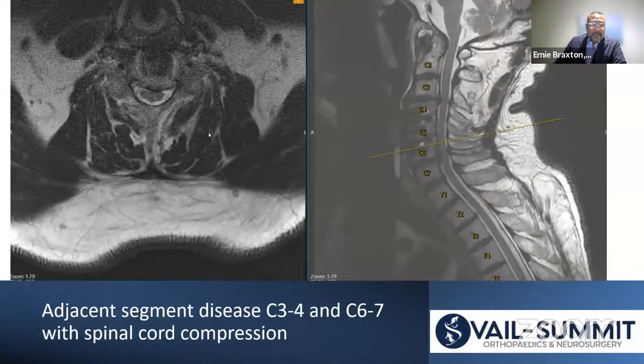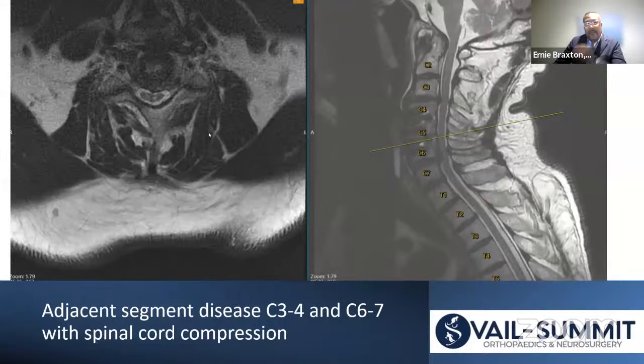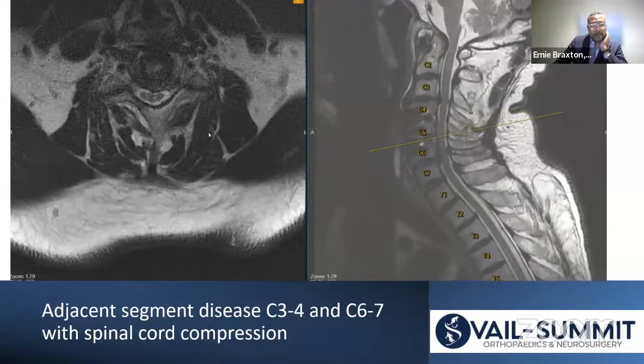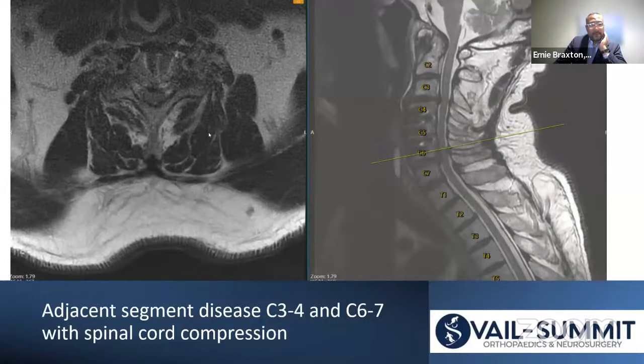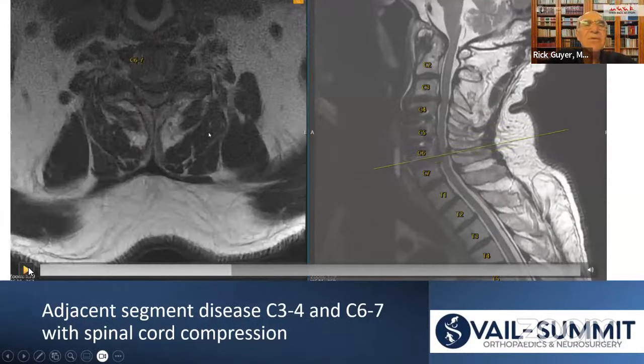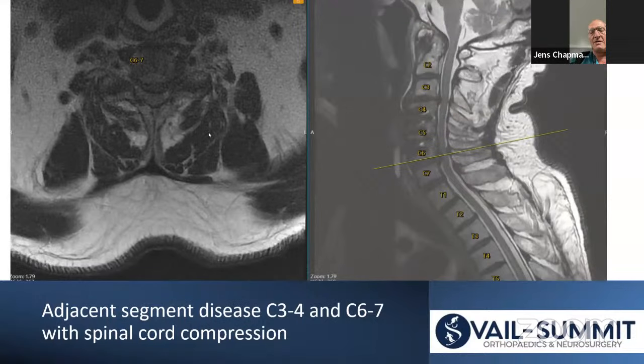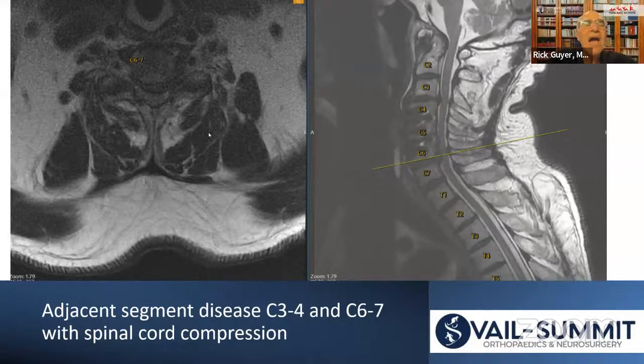Because like you said, Dr. Blumenthal, we've seen worse cord MRIs, but clinically he suffered. Hey, Ernie, how old was he? He was 72? Now Ernie, my question to you is... Rick first, he was 74. Okay. So I just want to say that this is a great case.